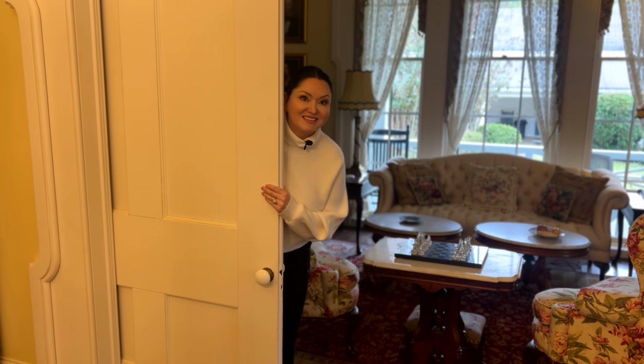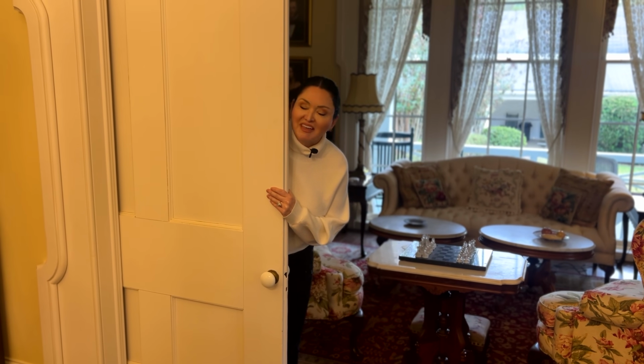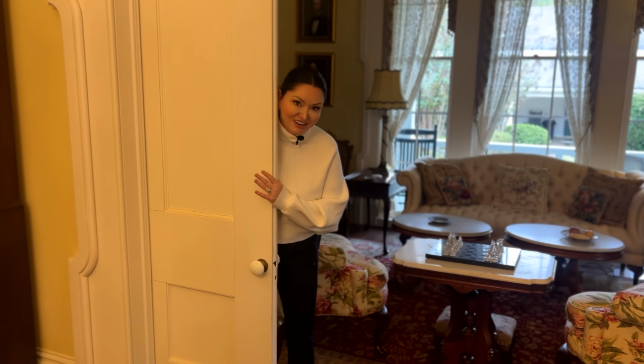beautifully. You know, I'm always going to show you these. When they're in a home and when they function, they're worth buying the home for.